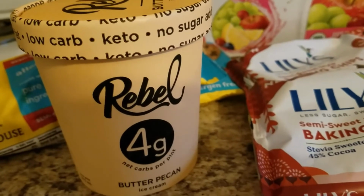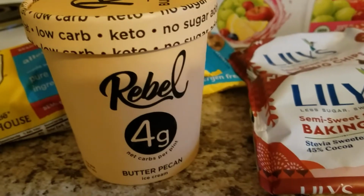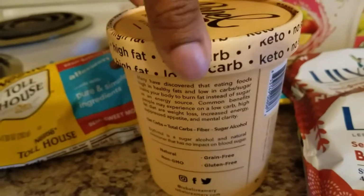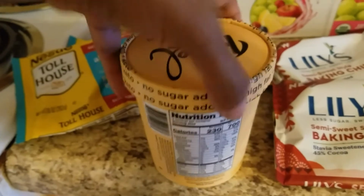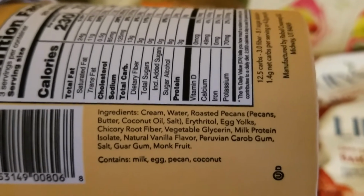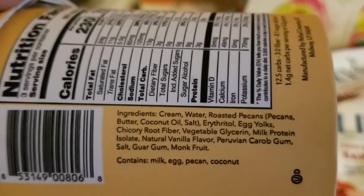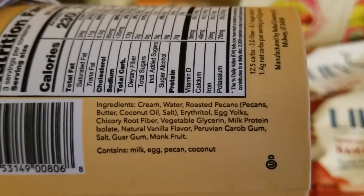All right, one more thing, family. I forgot to take this out of the freezer, but this was a part of the haul too. I got the Rebel, 4-gram net carbs per pint. It's the butter pecan flavor. That's the one OT likes. And it's pretty good, OT thinks. I haven't tried it myself because I cannot do the lactose that well. But here are the ingredients. Been hearing a lot about this Rebel ice cream. So if you like it, let us know down in the comments below. Let us know your favorite flavor.